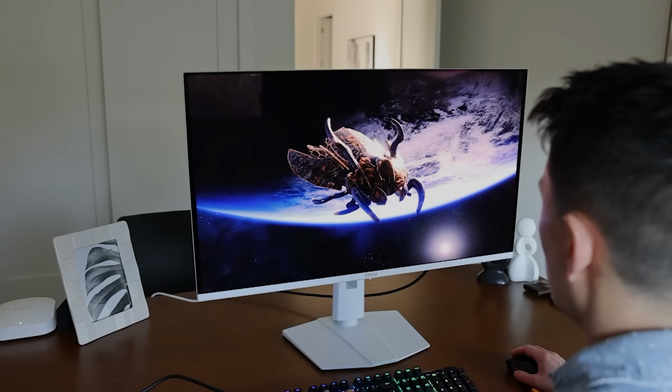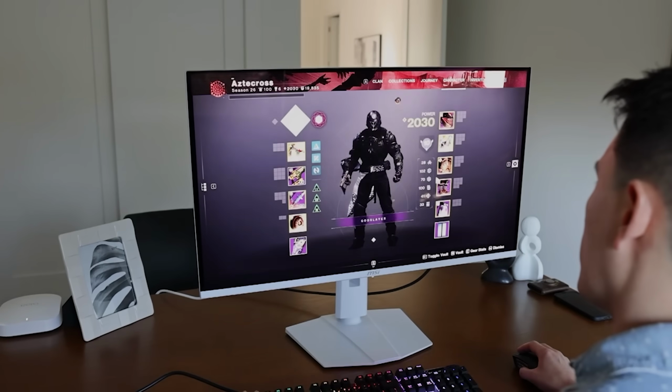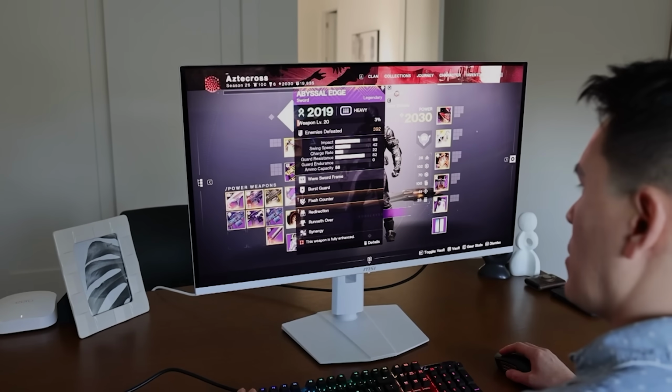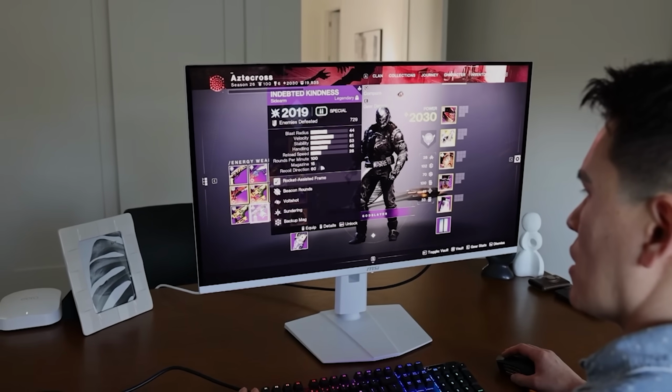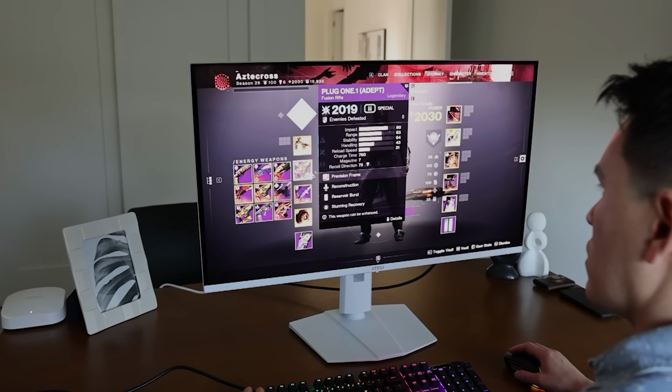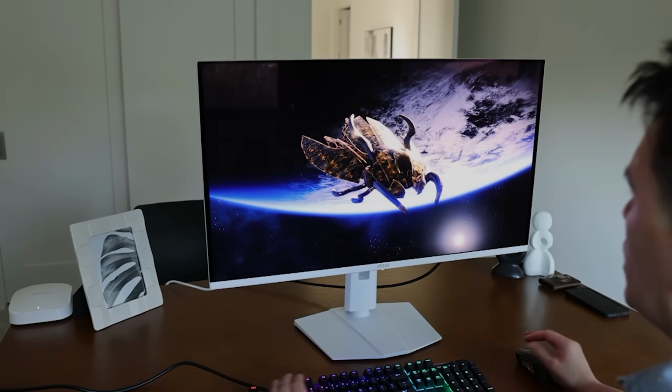This MPG 321URXW QD-OLED comes in at a whopping 32 inches. 32! Which may not sound like much, but let me just say, you see it in person, it's a lot bigger than what you think. And on top of that, you really don't want a monitor to be too big. 32 inches is kind of that sweet spot. Any bigger than that, and honestly, it's getting too big, at least for my desk.